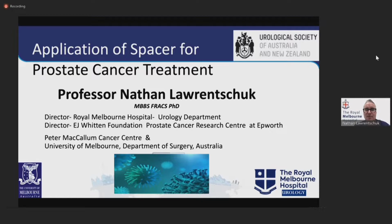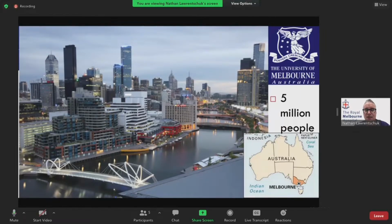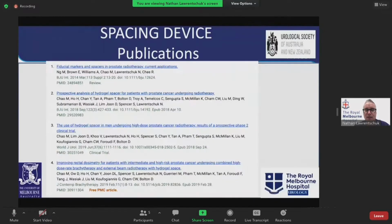As you mentioned, I've been asked to talk about application for spacing devices for prostate cancer treatment. Most of you would know Melbourne, a city of around 5 million people, where I'm coming from today, and we'll hopefully have you back to Australia next year with the UAA conference.